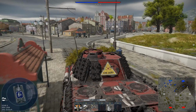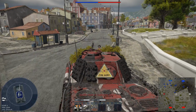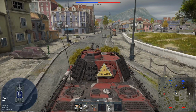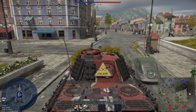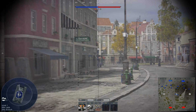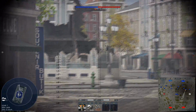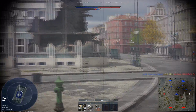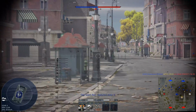Design and development. The development of the Panther began in the wake of the Wehrmacht's encounters with the Soviet T-34 during Operation Barbarossa in 1941. The T-34's superior armor and armament prompted the German military to seek a new medium tank capable of outperforming the Soviet design. Two companies, MAN and Daimler-Benz, submitted prototypes, with MAN's design ultimately being selected for production.